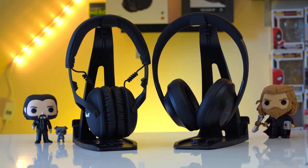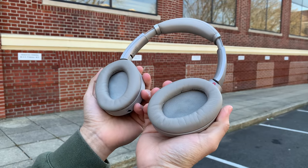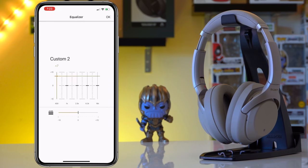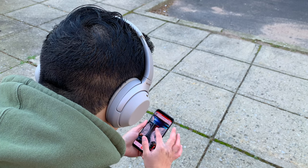Now, when it comes to listening to music with these headphones, the Sonys are the crowd pleasers here. Since these headphones have a fully customizable EQ, you can make them sound however you want. If you like a neutral sound signature, you can do that, or if you like a bass-heavy sound signature, you can also do that. And when you turn the bass up on these headphones, they're going to rattle your head a decent amount. So if you like to physically feel your music, then the Sonys are the safe bet here.